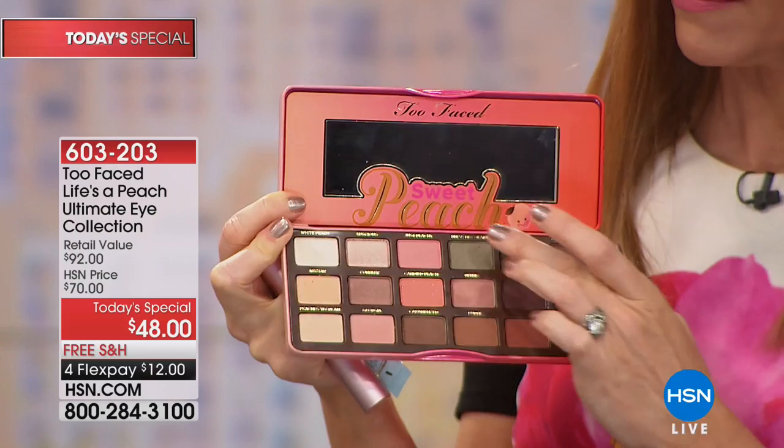And again, every single color from the peach to the juicy fruit inside to the peach fuzz. We've got warm corals and pinks and golds and browns, bronzes, and that darker emerald green is so versatile. Now you're seeing Patsy use it on blue eyes. We say, from coffee to cocktails and everything in between, because it's a palette that's versatile on everyone.